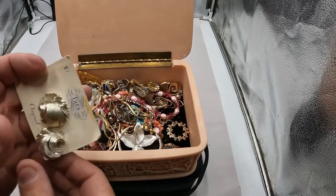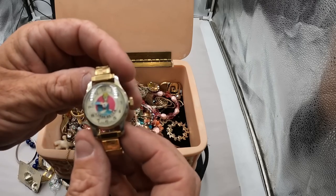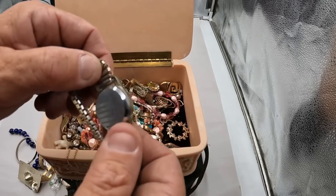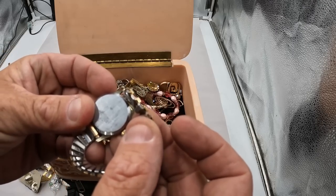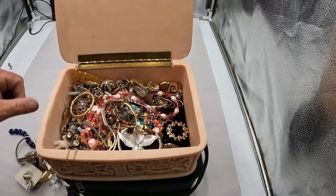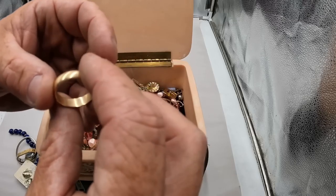Ooh, Nine West is making a comeback. We have, ooh, Cinderella. That could be good for eBay right there. That's a Cinderella. Bippity boppity boo. It's 62K. I've never seen that gold. That looks gold right there, though. Look at that.